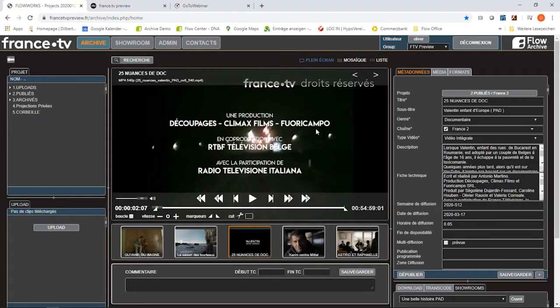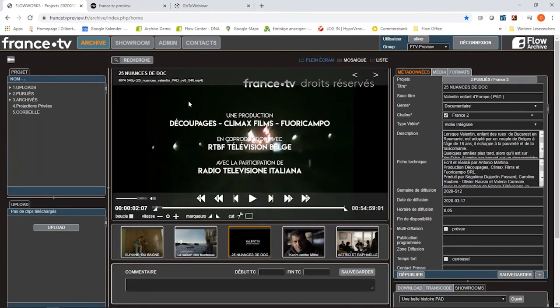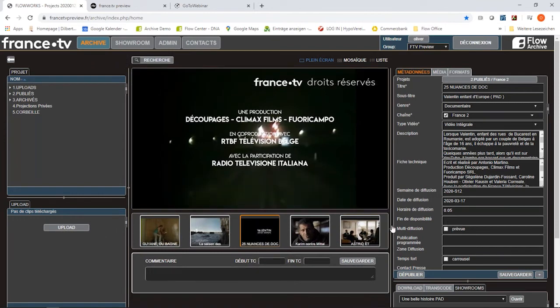Okay, if you have questions, jot them down. There's a lot to look at in here, but I hope it's fairly clear. We're looking at a media container. It contains all of the media, all of the metadata, all of your current statuses, all of your rights, all of your history, who uploaded it, who edited it, who published it, and it's all in one little shoebox. That's a media container.